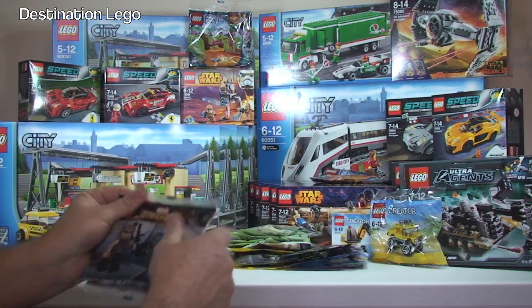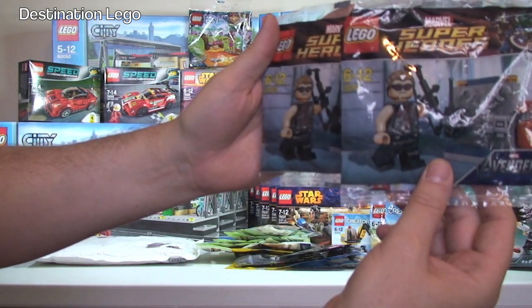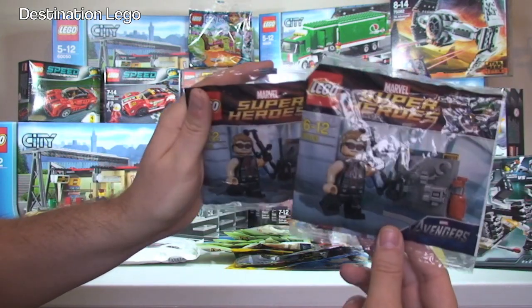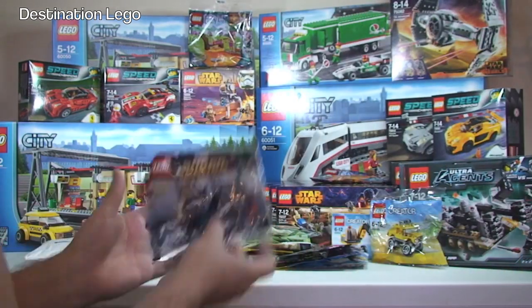We have Hawkeye, 30165. So two of these bad boys. Again, for my collection, because I don't think I've got them. If I have, they'll end up in my Bricklink store.